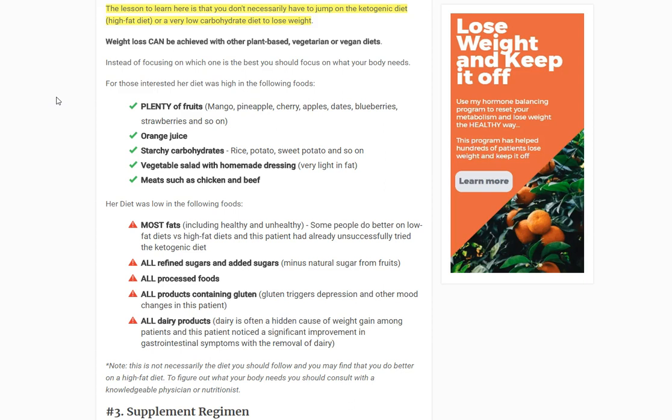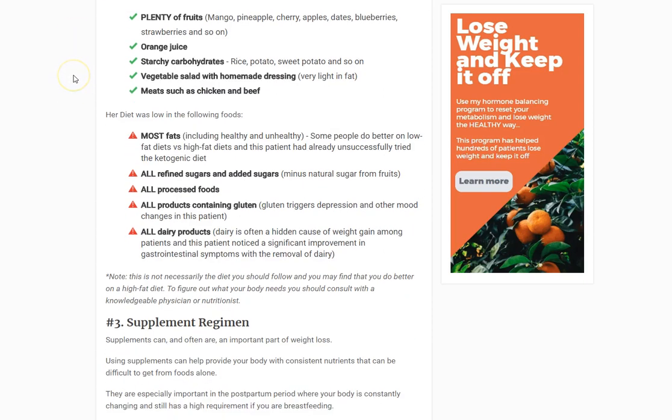So this isn't a vegetarian or vegan diet, but there wasn't a ton of meat. I was just pointing out that you can lose weight on those types of diets. Now, what did she avoid? I had her avoid a lot of fats. If anything, she was really on a low-fat diet, and this included the healthy and unhealthy types of fats that I wanted her to avoid.